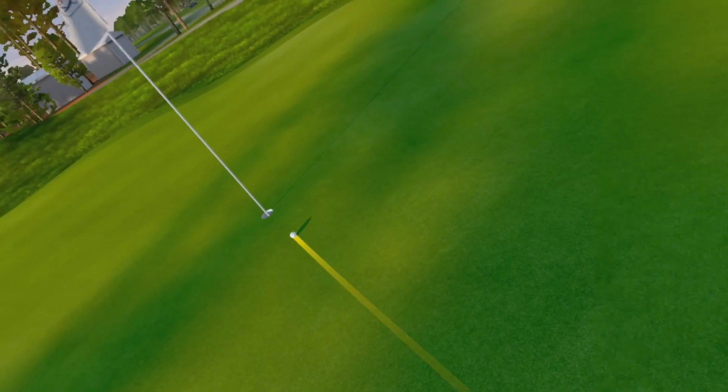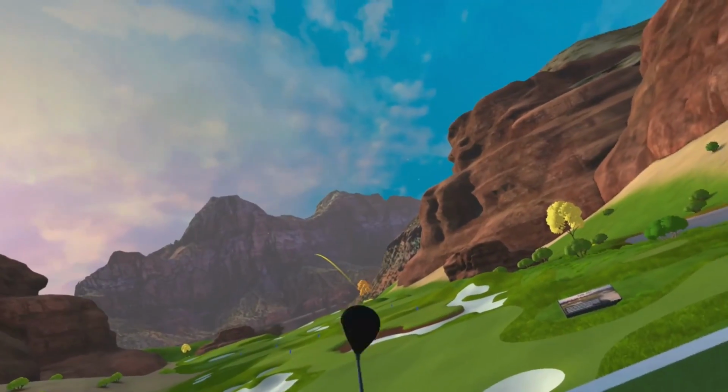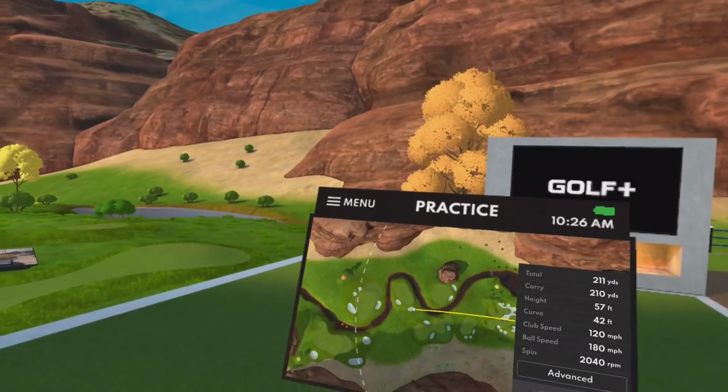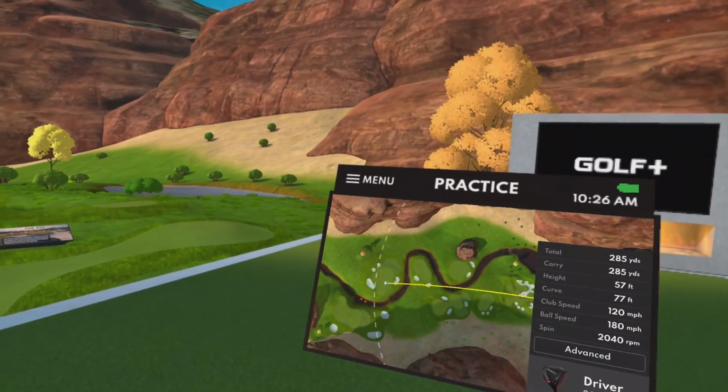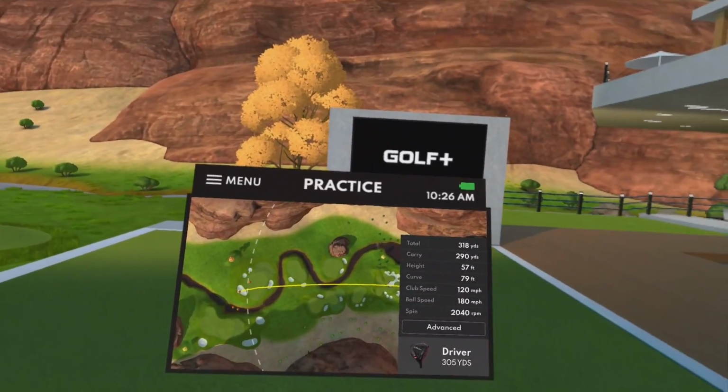The graphics in Golf Plus are simplistic, but there is an appealing art style, and whilst there is a big improvement in the visuals on Quest 3, it's still a long way off the quality that you'll find on console and PC golf games. Although the graphics aren't world class, the gameplay is incredibly good, and I think it's as close as you can get to real golf within the limitations of the hardware.